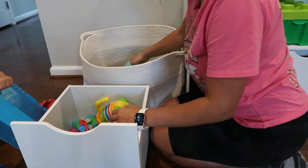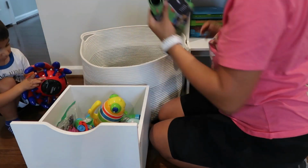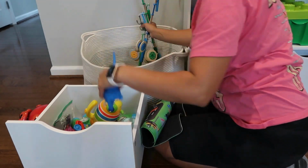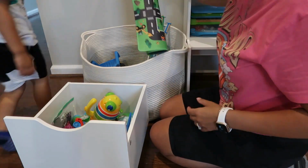We're just going to go ahead and condense as many toys as possible into these bins, and I'm going to also keep out this giant rope basket for the larger trucks that won't fit in the storage unit. But overall, it turned out so nice, and I was so happy with the way that it all came together.